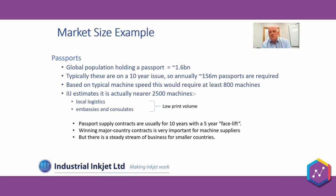So how big are these markets? If we look at the passport market, there's about 1.6 billion people in the world. Generally, they change every 10 years. So 156 million passports a year. Based on typical production speed of a passport printer, that's 800 machines, that the world market could be imagined to be. We know from experience it's a lot more than that, really. Places like embassies and consulates, they want their own printer, but they don't use it very much. The volume of passports they print is a lot less than a big passport office would generate. So we're talking a world market of about 2,500 machines.